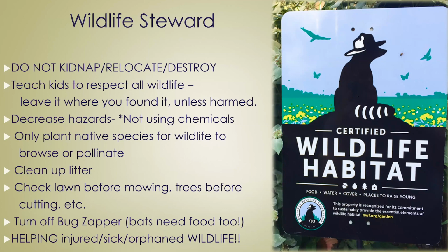Cleaning up litter. Litter is one of my number one pet peeves. I absolutely despise litter. It may not be your litter, you may not have dumped it, but you're helping take care of the area around you, the aesthetics, but you're also preventing that can from being on a raccoon's arm or plastic wrapped around a bird's neck or whatever the case may be. Helping keep the community clean is a way of being a good wildlife steward.